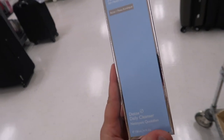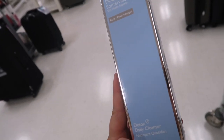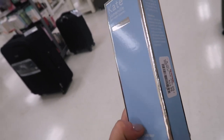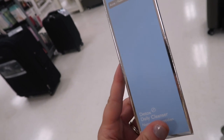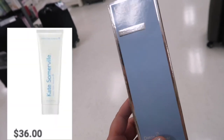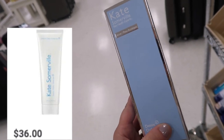And then someone was asking me the other day on one of my videos if I ever see Kate Somerville, and I just saw this. This is brand new. This is the Detox Daily Cleanser from them, and it is really great for acne. I feel like I've heard really good things about this one. I actually kind of wanted to pick this up for myself, because I've been having some really bad breakouts lately, and it's only $12.99, which is a really good price.